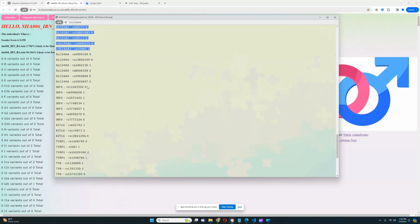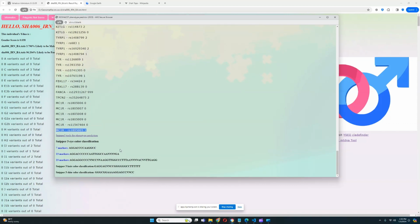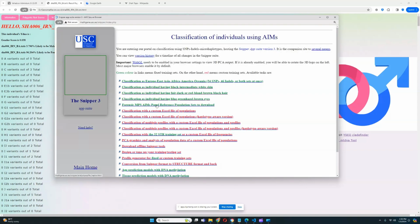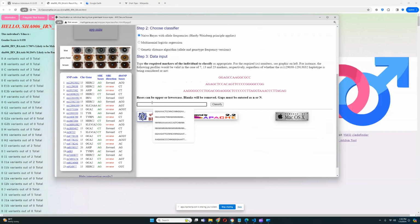Right. So she doesn't have light color variants in this variation of IRF4, and she actually has one ginger variant in this variation of MC1R. So she even has some predisposition to red hair. But let's go ahead and check what she scores with SNPR 3's eye color predictor. And my prediction right now is it's going to be green or hazel, because that's what it's looking like. But let's see.